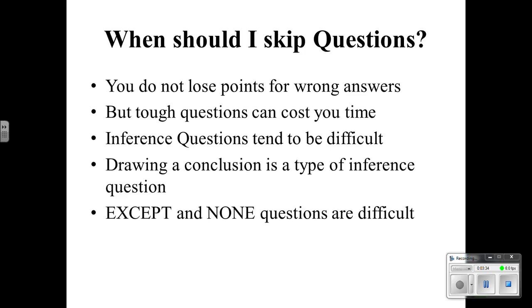Tough questions can cost you time, so something you really want to practice is knowing when to bail on a question. So if you're having a terrible time deciding between 2 answer choices, circle in your test booklet the answer that you think is best and then put a question mark next to the question so that you know to circle back to that question if you have time at the end. Also, make sure you're tracking your thought process as you process the question, so make sure you're crossing out bad answers as you identify that they're bad.